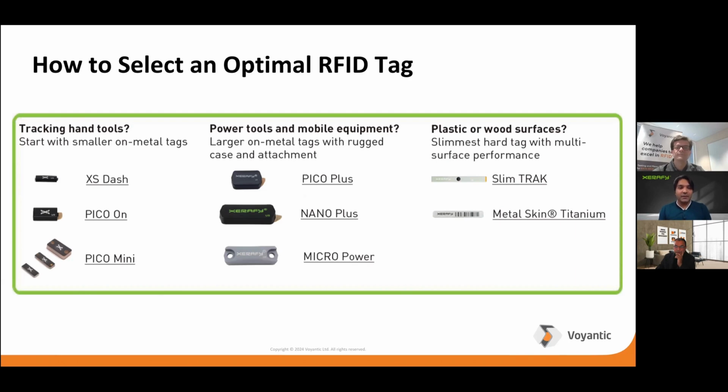So the very first and a very critical step with the RFID-based tracking process is to select the right tag for the right tool. Xerafy has designed RFID tags specifically for tool tracking. On the left side, we have the most popular, our smallest and best performing RFID tags for tracking metal tools, the Dash and the Pico family, which consists of Pico On and Pico Mini. Our metal tags are designed such that they utilize the metal surface as an extension of the antenna, which results in greater performance. In the middle, we have our mid-size tag offering, namely Pico Plus, Nano Plus, and Micro Power. Very rugged and suitable for larger tool types such as power drills and hammers.